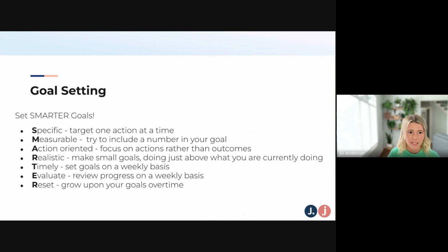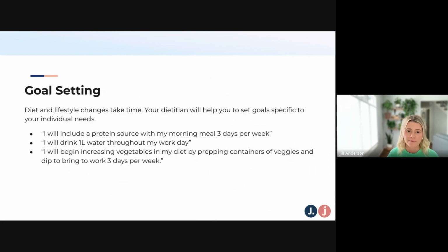So, a few examples here of some SMARTER goals around healthy eating would be I will include a protein source with my morning meal 3 days per week. So, it's really specific. We may even want to make it more specific by specifying what type of protein to add. Another example, I will drink 1 liter throughout my workday. So maybe filling up a 1 liter bottle, bringing it with you, keeping an eye on it, making sure you're getting that in.